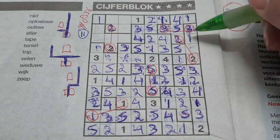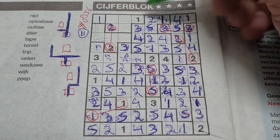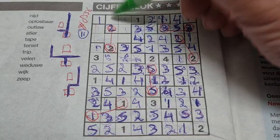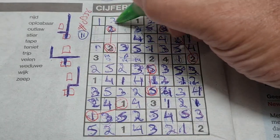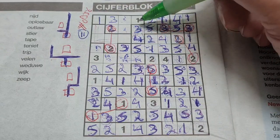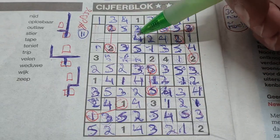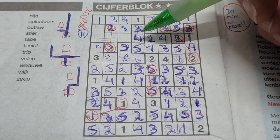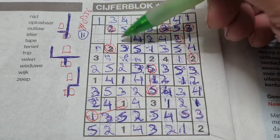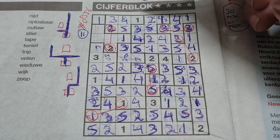One box left in this area for number 1, 2, 3, 4 is missing. These two boxes can be 3, so one box left with 3 in this area. Supposed to be here, two numbers left in this area for numbers 4 and 5. We have a 4 there, no 4 there. 4 should be here, and a 5 goes there. Then I think this box should be a 1 because it can be 2, can be 3, can be 4, can be 5. Yes, definitely a 1.